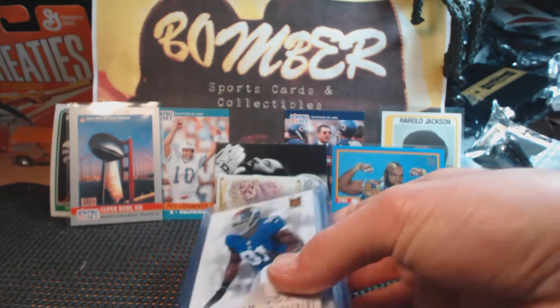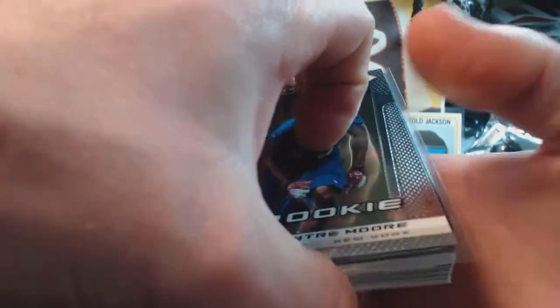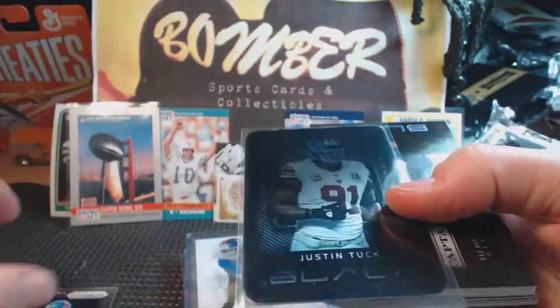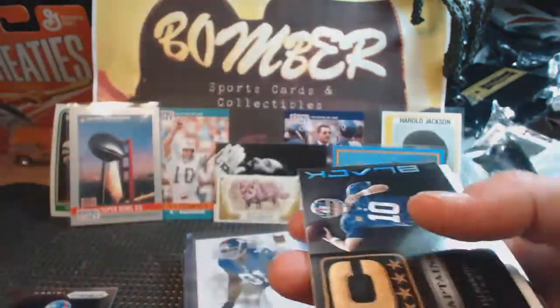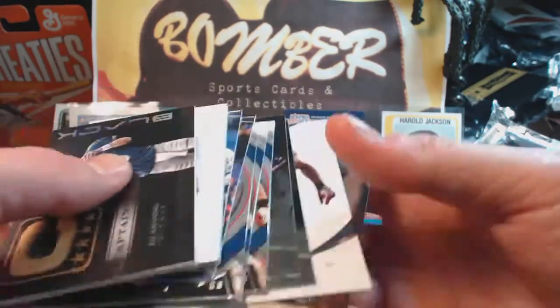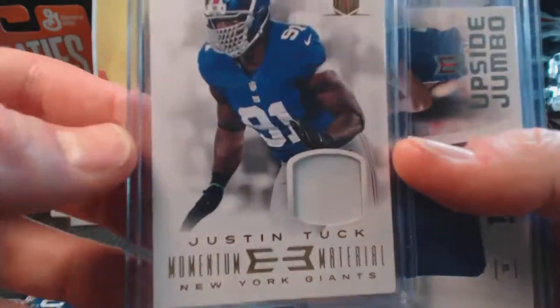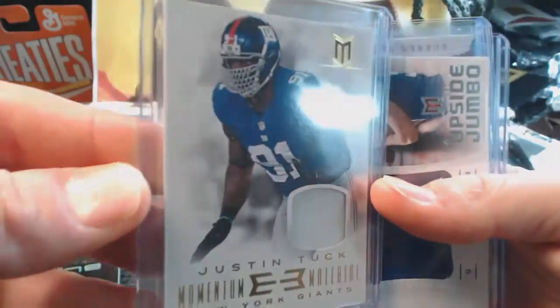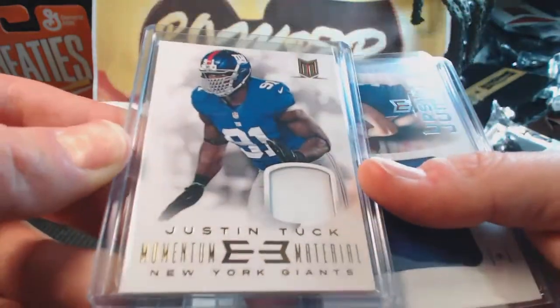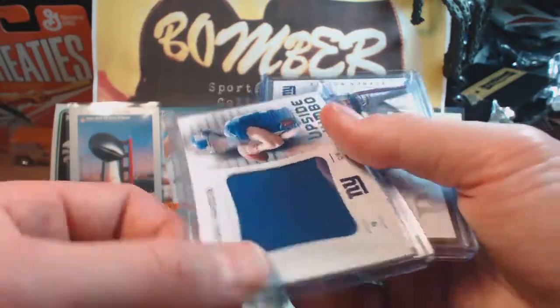Yeah! New York Football Giants. T-Nuts also on this one. The Giants. He's got the Justin Tucker. That was the Mel card that came out of 13. Base pieces. And the hits. We got a Justin Tuck with the Silence of the Lambs face mask. At a 25 prime piece.